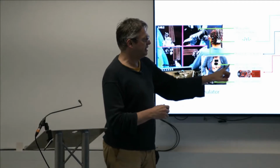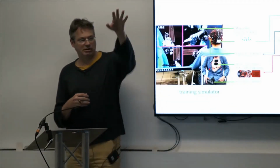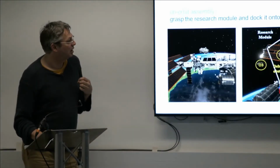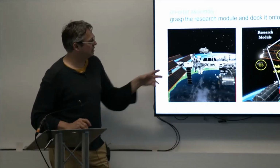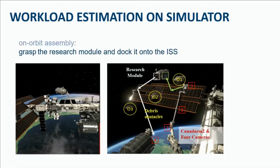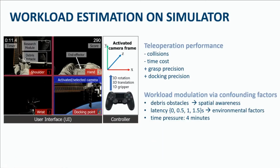Measuring physiological signal with devices developed by Panos, as you can see on the posters. So this is a video of what is happening. You have to consider debris. You have to pick something and place it with this Canada arm, and you have these 4 cameras that give you different feedback so that you can carry out this operation.